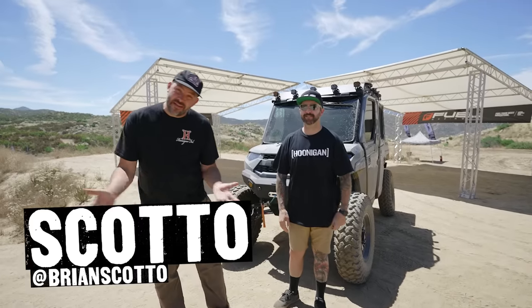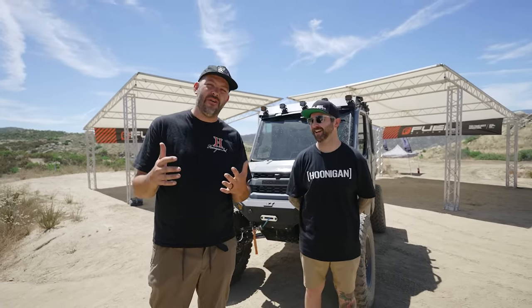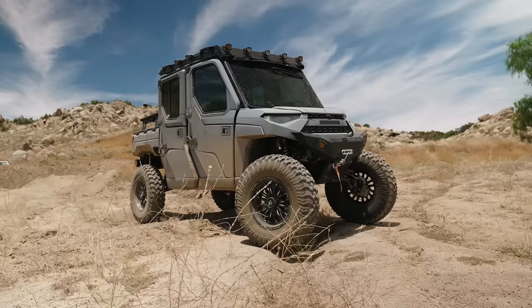And now for something completely different than a TRX on 24-inch wheels, which is just odd to say out loud. We have what is basically a modified piece of farm equipment. Yeah, it's a Polaris Ranger on steroids.